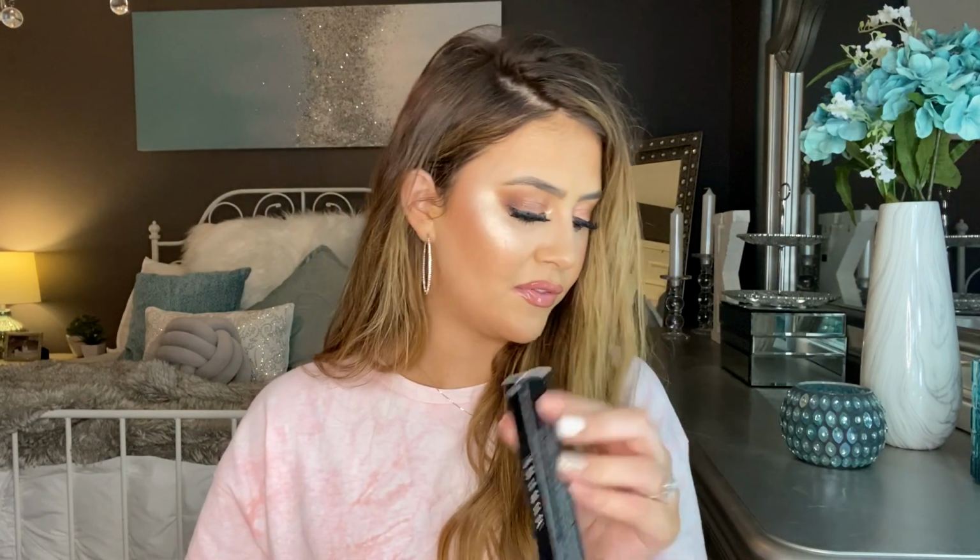I actually think it's more hydrating than the Shape Tape concealer, which I really like because it's very full coverage, but this one is pretty full coverage as well, and it just makes the under eye look really smooth and extremely affordable, like I said. So I think you should definitely try it if you haven't already.